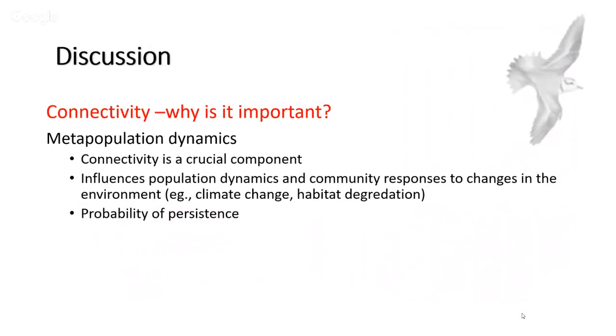So I've talked mostly about population trends. Connectivity, before I get into it, I wanted to talk about why it's important. And it brings this theory of metapopulation dynamics into the mix. So Richard Levins in 1969 coined the term metapopulation dynamics and essentially called it a population of populations. So all these populations where connectivity between them is a crucial component. And connectivity influences population dynamics and the way these communities respond to changes in the environment, like climate change and habitat degradation. And it gets at this probability of persistence. So can these populations persist into the future? And connectivity is an important component of that.